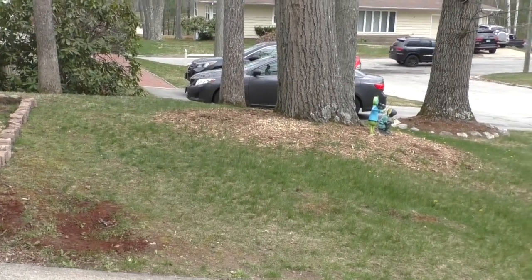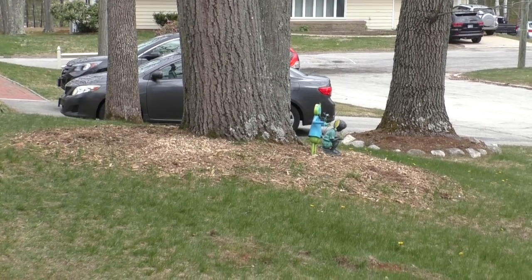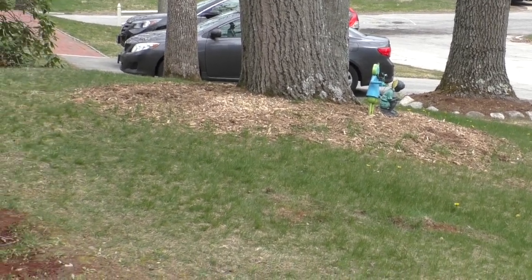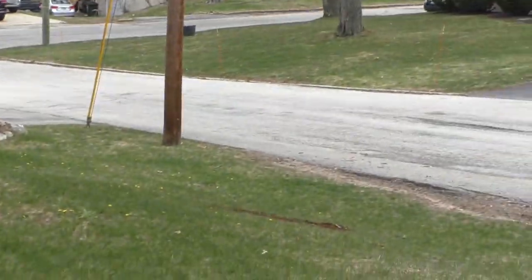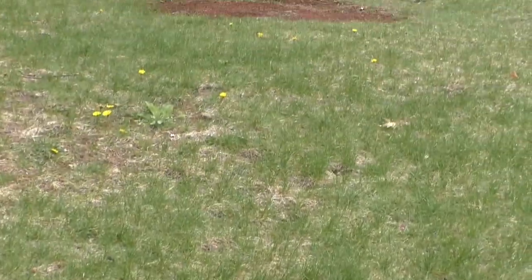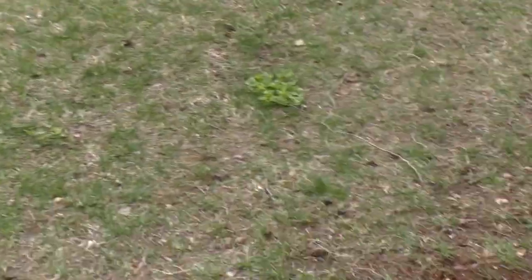I raked up all the red mulch that was around that tree and I replaced it with natural mulch, but I didn't put any weed or growth barriers under it, so I'm going to have to do something about that, maybe do a better job. And there's a little hole in the yard that I had to fill in. There was like something at some point had gouged the landscape over there, so I had to fill it in with 2 bags of topsoil and plant some grass.